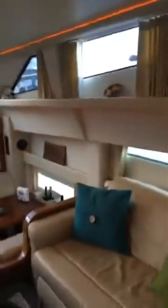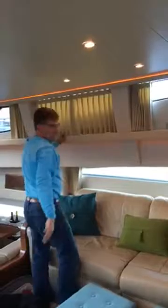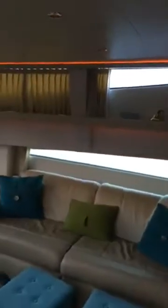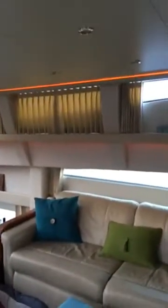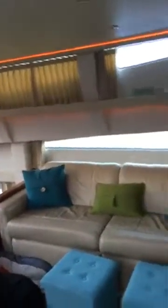All right. And the cool thing is there's just tons of light, and then at night everything closes up so your neighbors don't peer in. And there's lights in the ceiling. Oh, there's the prettiest lights. Like mood lighting. Check it out. It's really pretty. All the way around the boat, and it just gets really, really peaceful.